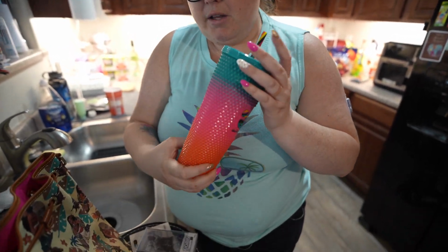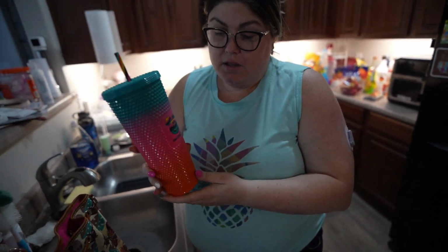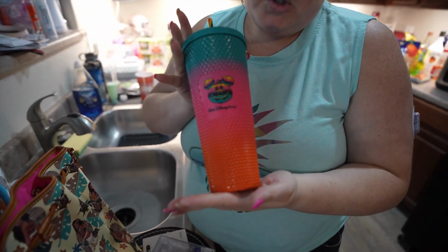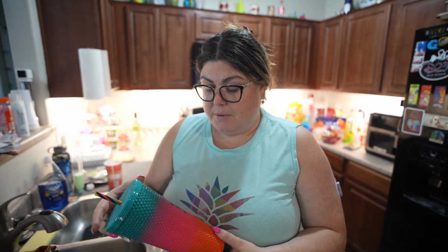And then I found this one, which I'm in love with the ombre of it all. It's the Halloween cup, and this is their newest cup. It just hit, and we saw it at literally one resort. I picked it up, and I'm glad I did because I didn't see it anywhere else. I looked for it everywhere else, but we found it at Caribbean Beach. I can't really speak to whenever this video comes out if it's still going to be there, but that is where I picked this one up, Caribbean Beach Resort.